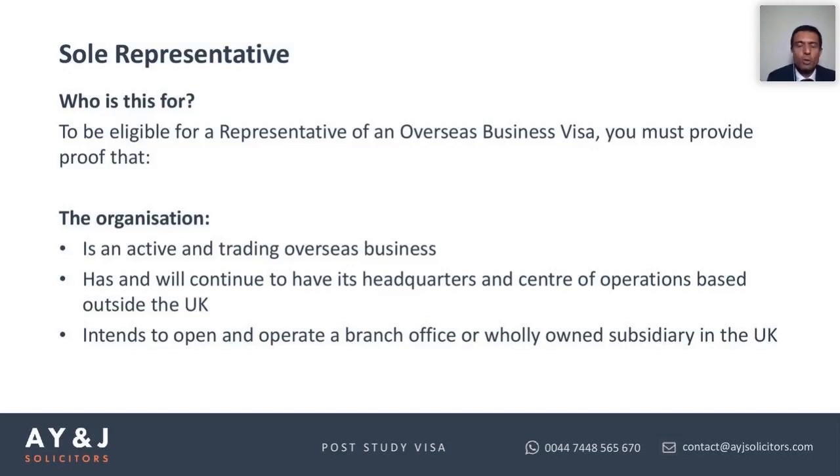So think about it. The thought becomes things. Do you have the option to open an active trading branch of an overseas business? Then you need a specific business plan as to how the overseas business will open a branch office in the UK. There is no specific requirement about investment. It can be anything as long as it's genuine and makes sense. Then it's perfectly fine. And what else do you need?